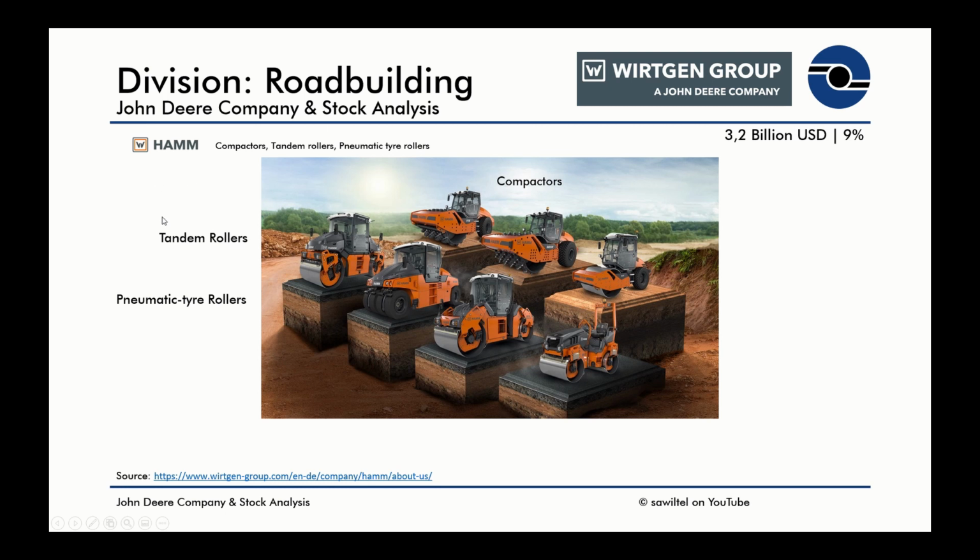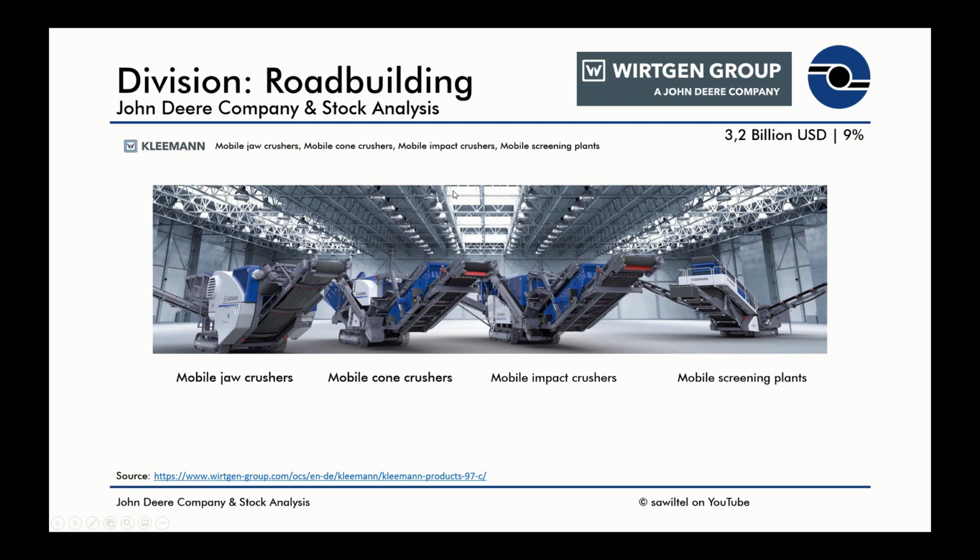Then Hamm, they make the rollers, tandem rollers as well as pneumatic tire rollers. And here I learned that these pneumatic tire rollers need the subfloor and spare embedded manholes. That's what they are used for. Then we got Kleemann. They have mobile jaw crushers, mobile cone crushers, mobile impact crushers, mobile screening plants. Yeah, highly specialized, but you certainly need it when constructing a road.